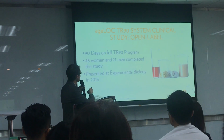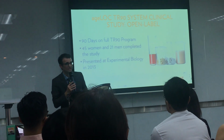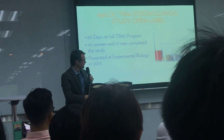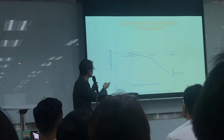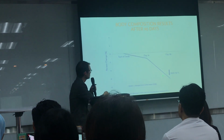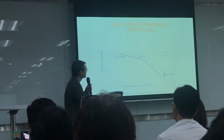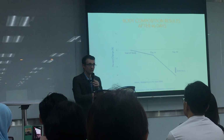TR90 study, this is a great study that was conducted. In fact, Steve Wood, the PhD director of Pharmanex R&D, presented the results of this study, and I'll go quickly through this. I think you've seen some of these before. You can see body composition changes after 90 days. I believe it was a 6.8% drop in body fat. So in other words, this means that most of the weight loss was coming from body fat in our TR90 clinical study.